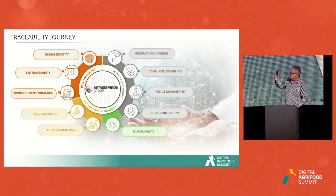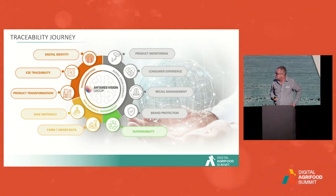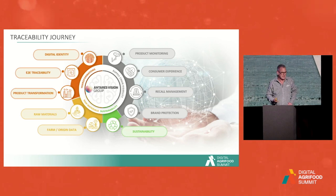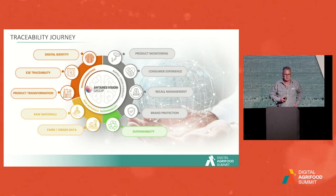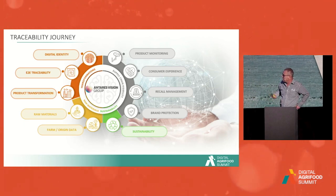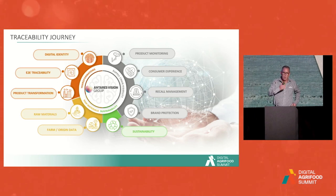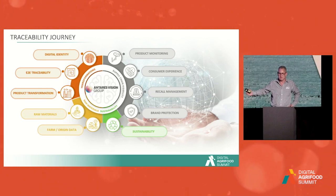So these are the touch points, the digital identity that is created with it, the end-to-end traceability that comes with it, the product transformation. Guess what? We get that today you've got to send a container of product to Vietnam and tomorrow you've got to air freight 4 boxes. So we've got to be able to have systems that can deal with that in a warehouse environment in a seamless way. It has been done. Raw material tracking, farm and origin data is obviously extremely important, and what we collect versus what we share is two different things.